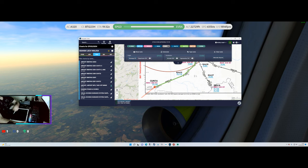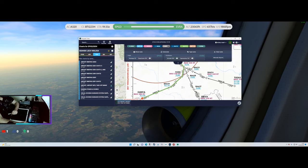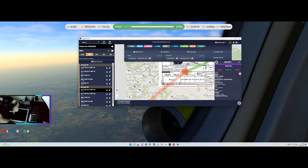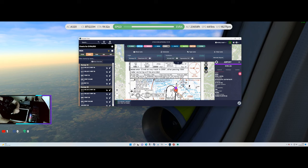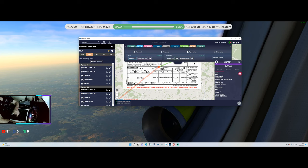2 uniform is our arrival at Gunta waypoint. I need to be flight level 140, then we're gonna continue descending to flight level 110, then flight level 80. So final approach altitude of 2000. LSDME 108.1 and decision height for that 1237.